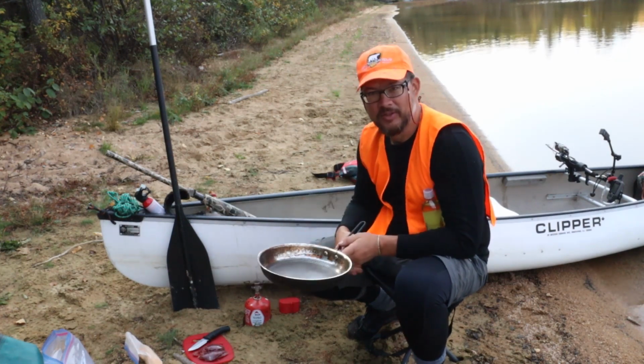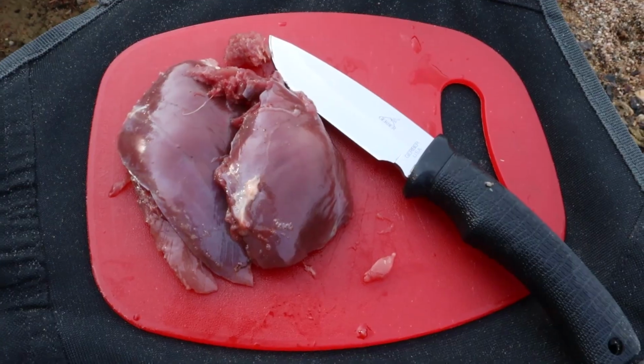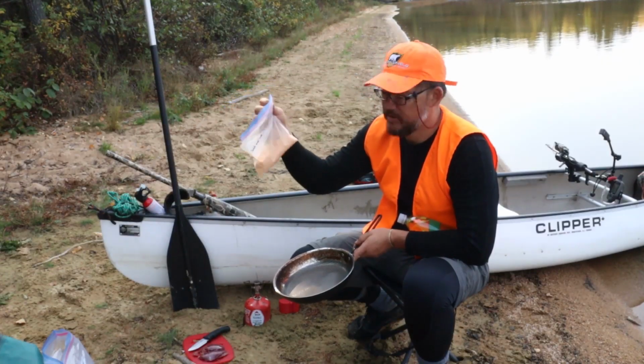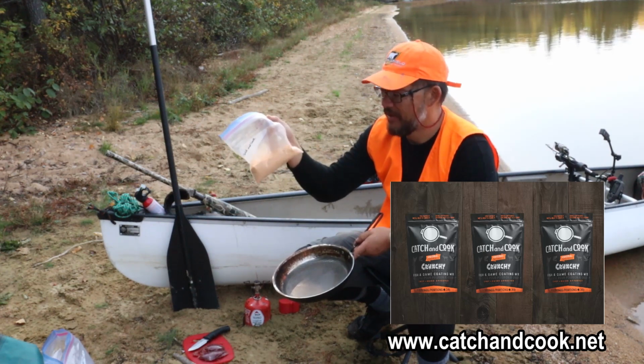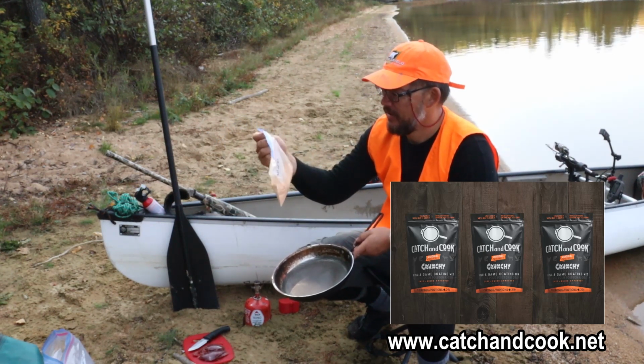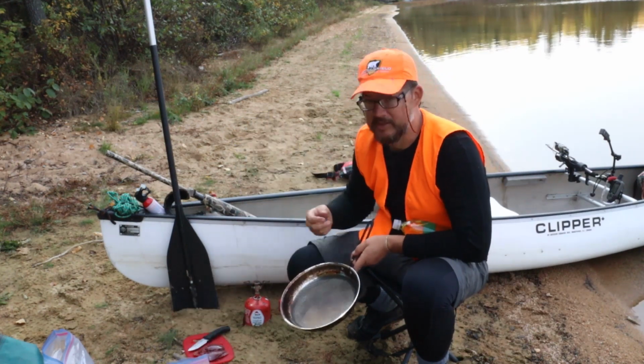I processed the grouse already, and I have some catch and cook coating mix, which is awesome. I use it on fish, game, everything. My kids love it too. It's a local company in Manitoba that makes it. Amazing stuff.